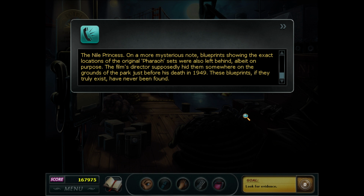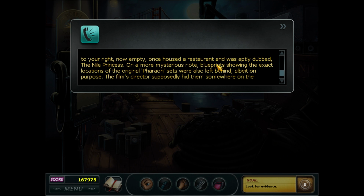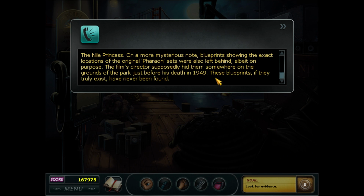The steamship to your right, now empty, once housed a restaurant and was aptly dubbed the Nile Princess. On a more mysterious note, blueprints showing the exact locations of the original Pharaoh sets were also left behind, albeit on purpose. The film's director supposedly hid them somewhere on the grounds of the park just before his death in 1949. These blueprints, if they truly exist, have never been found.